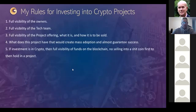Yes, so if the investment that you're making is in crypto, then you need full visibility of the funds on the blockchain. All right, no selling into what I call a shit coin first and then holding the project. Because you end up losing your quality coin and investing in a coin that's worth nothing.